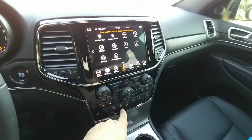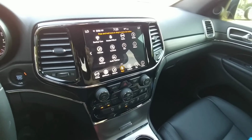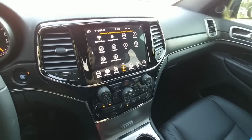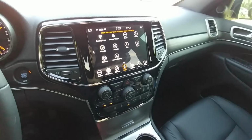It has the auto start stop feature. It also has an eco mode which can turn on, and it essentially reduces your acceleration and kind of changes the dynamics of driving behavior to lean more towards the fuel economy side. You have a sport mode, traction control, and you have parking sensors.